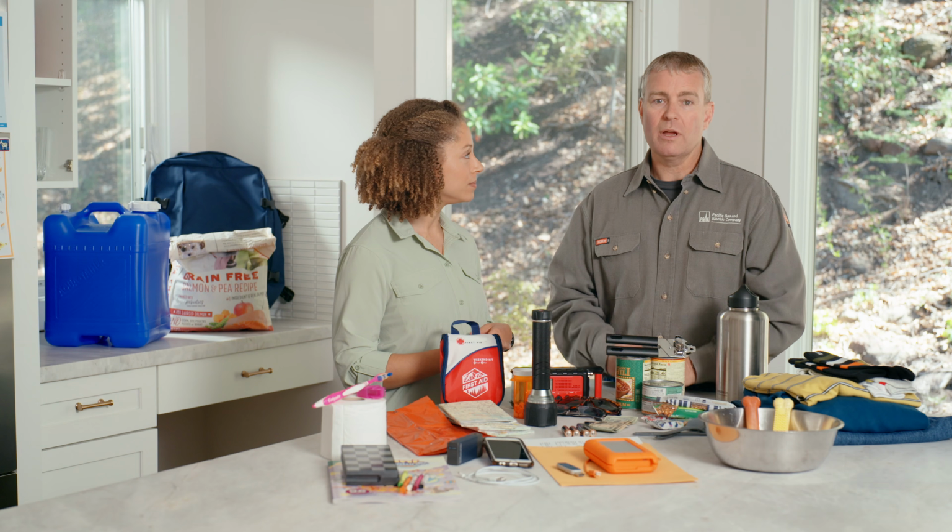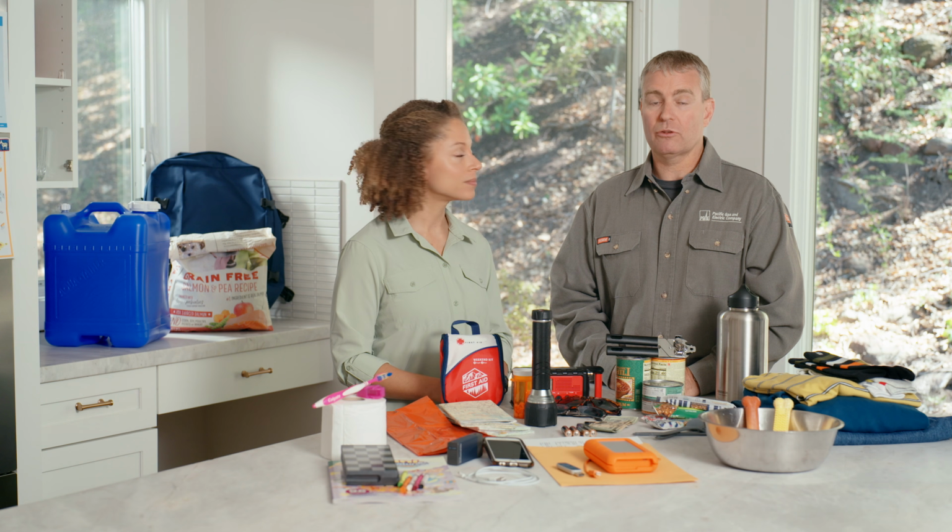Now, David, I'll be totally honest with you. The idea of creating an escape plan makes me a little nervous. It's intimidating to think about evacuating with my family. That's totally understandable, Alicia, but going over these steps will take some of the uncertainty out of the equation. Great. So what's the first step?